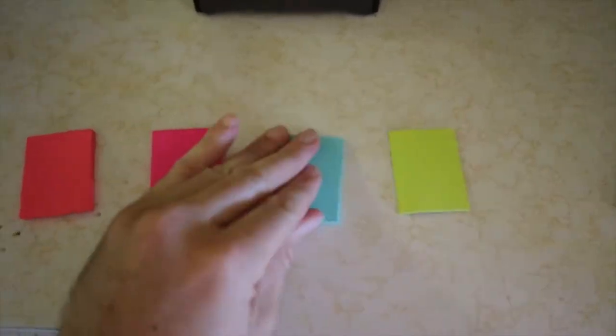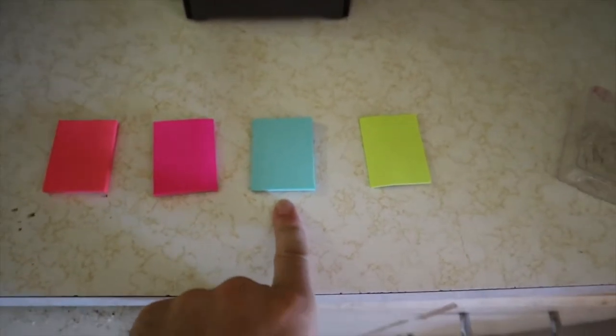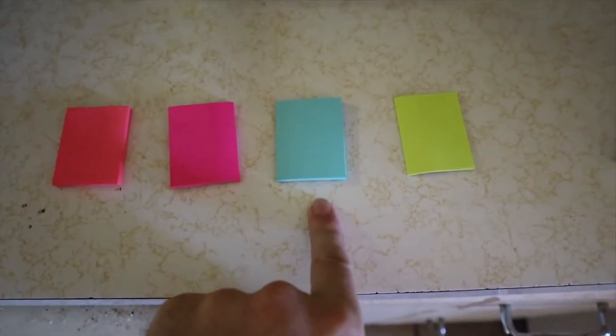Here we have four different colors of sticky notes. Now this color right here, what color is that? What color do you think that is? Is that a shade of green or is that a shade of blue?